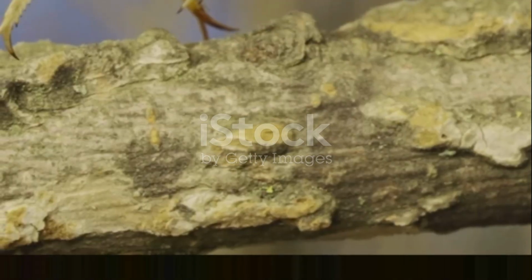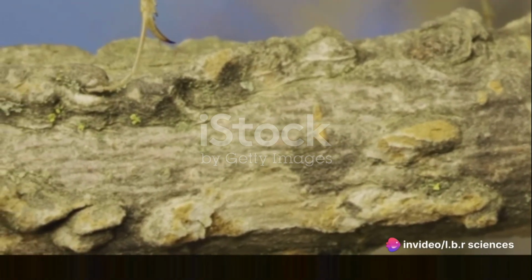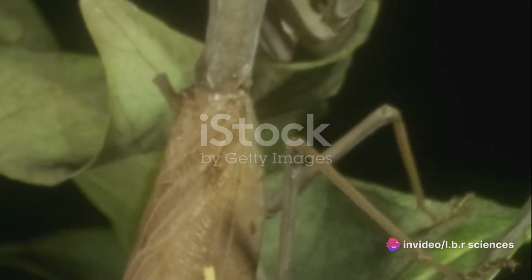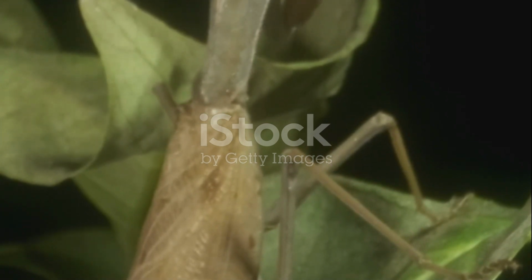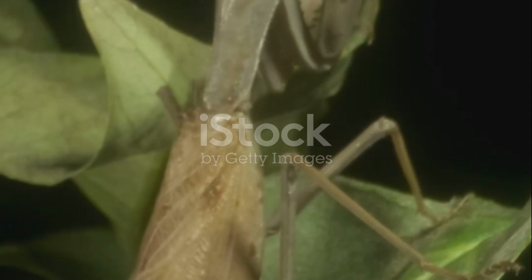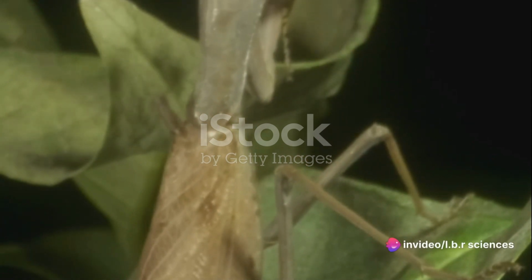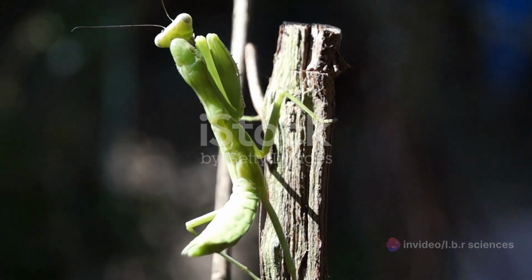Now, molting is no small feat. It's a delicate and vulnerable time for the mantis. The process starts when a new, soft layer of skin forms under the current exoskeleton. Once the new skin is ready, the mantis ingests a lot of air, which creates pressure. This pressure causes the old exoskeleton to split, typically along the back. The mantis then wriggles out of its old exoskeleton, leaving it behind like a ghostly shell.